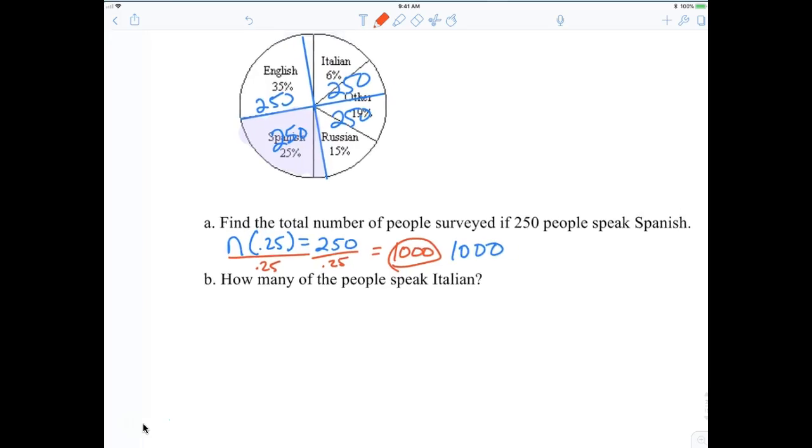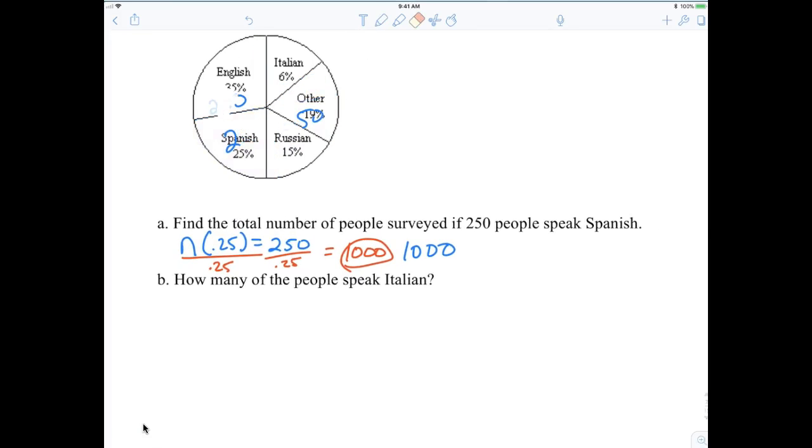Now, in this case, it wants to know, if there are 1,000 people, how many people would speak Italian? Well, you have to turn it into a decimal, which is? 0.06. Exactly. You multiply that by 1,000 and you get 60. That's correct. Thank you very much. That was the answer to the extra credit question. Does everybody see that? On the test, the last question, if you got it right, I gave you 5 points. But now you see it, right?